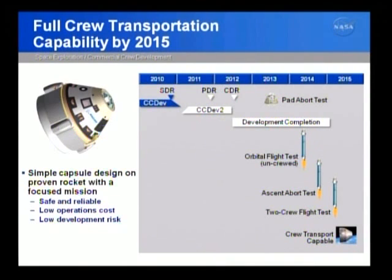This is the schedule that we're working to. Colored in is CCDEV 1. During that phase, we took the design of the integrated system through Systems Definition Review, SDR, and that was completed last November. As we start into CCDEV 2 now, we'll be working part of the way towards PDR, preliminary design review, and then part of the way towards the critical design review.